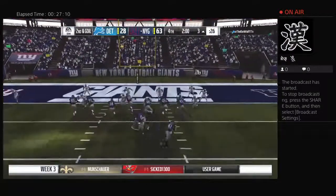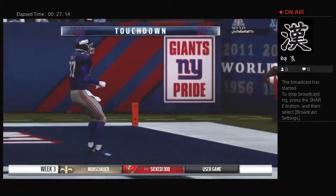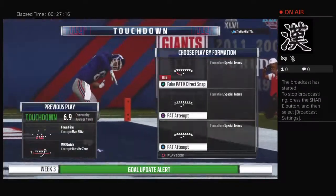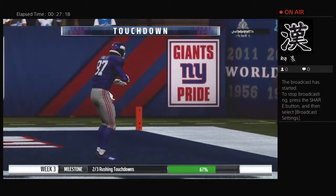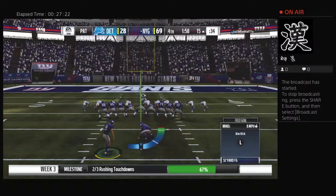Mike. Oh, how about this call down near the goal line? And they are going to score again. Yet another touchdown as they just add to their totals. Got to be feeling confident they're going to get off the schneid.